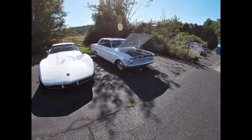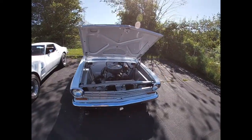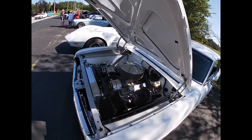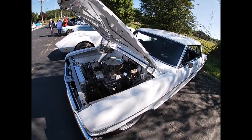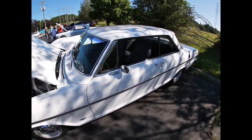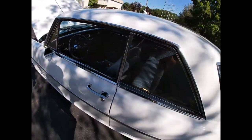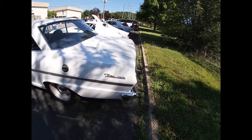Little Nova 2 SS. I've always liked these cars. Small block. You can tell that everything under this thing, chassis and everything, is brand spanking new. Leather interior, 4-speed. Very nice. Nice paint job too. Nova.